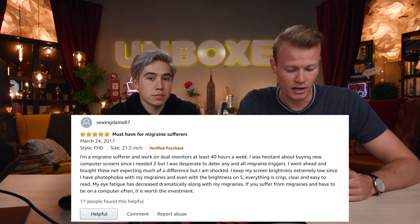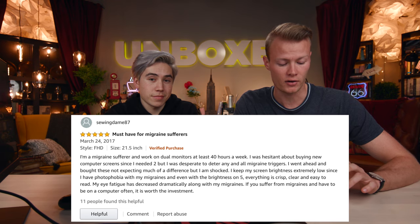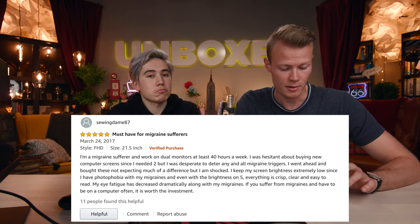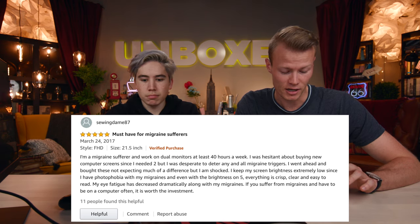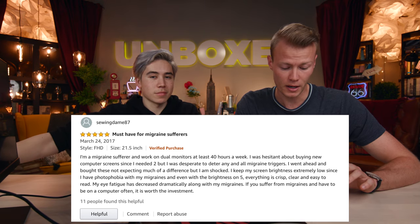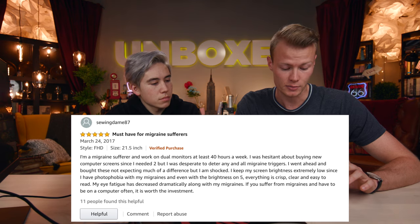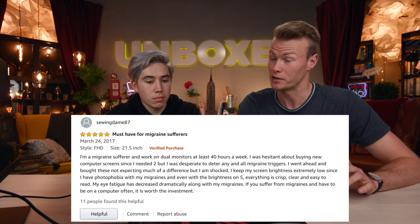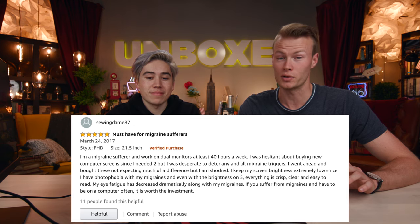I was hesitant about buying a new computer screen since I need two. I was desperate to deter any and all migraine triggers. I went ahead and bought these, not expecting much of a difference, but I am shocked. I keep my screen brightness extremely low since I have photophobia with my migraines. Interesting. And even with the brightness on a level of 5, everything is crisp, clear, and easy to read. My eye fatigue has decreased dramatically along with my migraines. That's very good. If you suffer from migraines and have to be on a computer often, it is worth the investment of $110. Very cool.